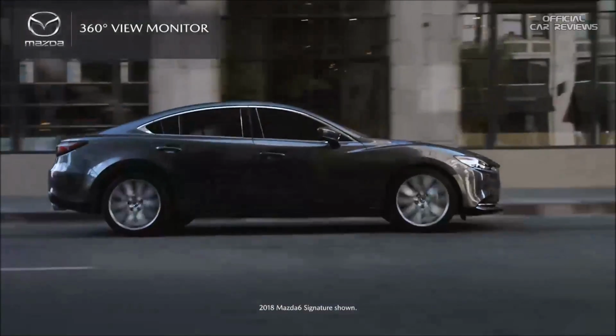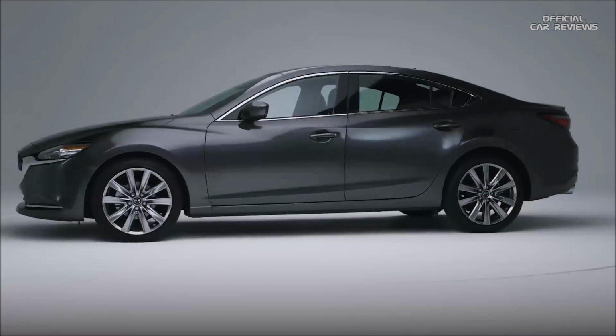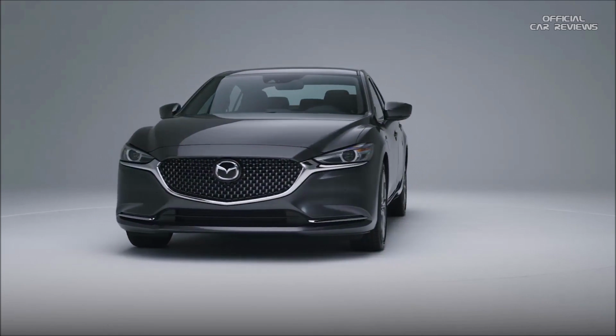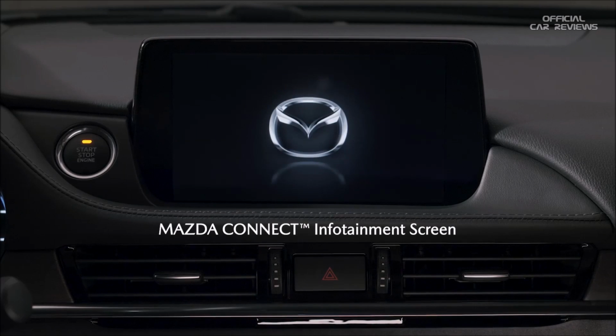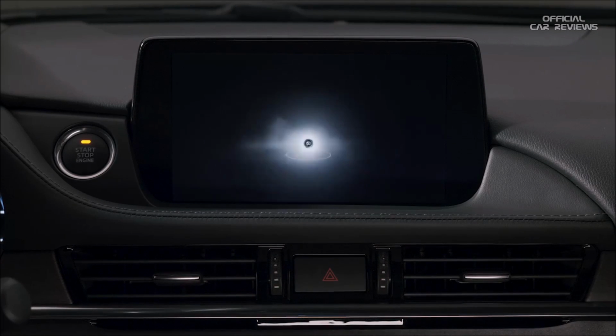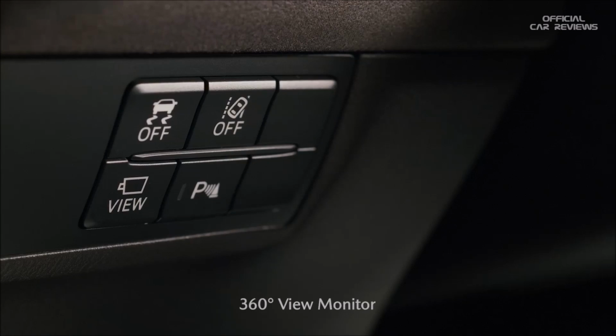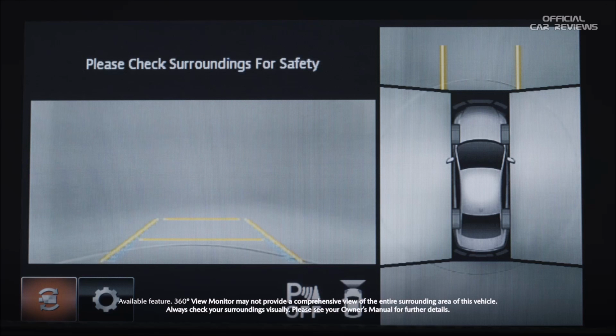The new Mazda is as beautiful outside as it is inside. It also features a new 360-degree view monitor that shows the immediate environment around your vehicle on your Mazda Connect infotainment screen. The available Mazda 360-degree view monitor is easily accessible on the driver's side lower dash and includes a camera system that covers all 4 sides of the vehicle and front and rear parking sensors.